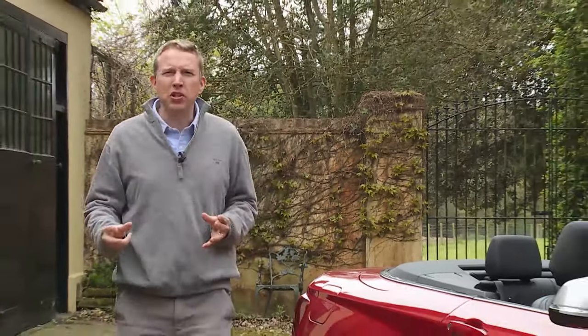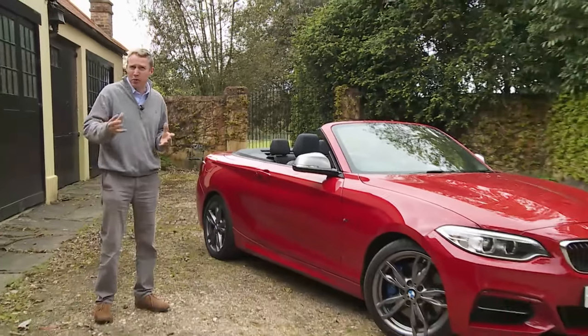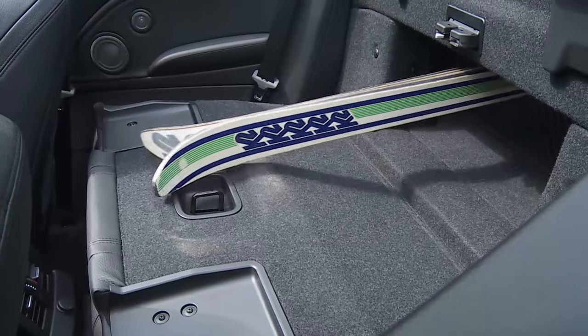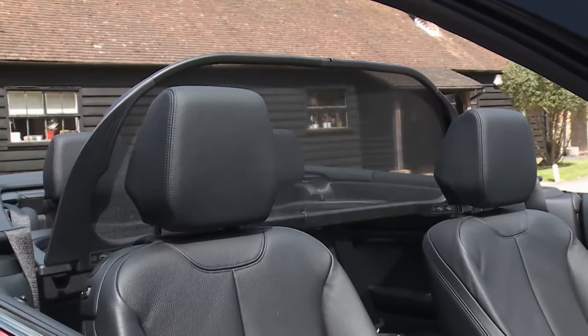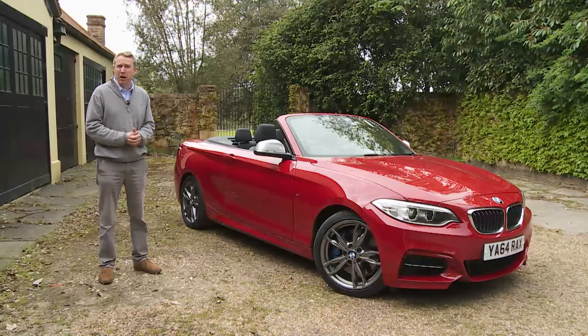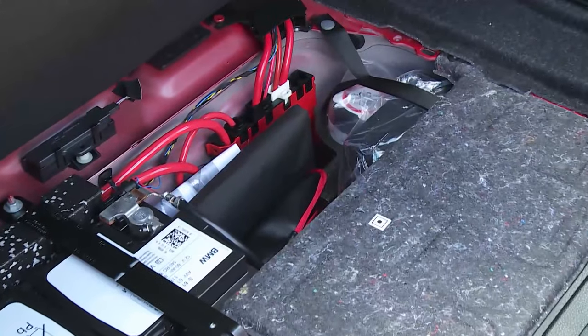On to extra cost items. It's a bit disappointing that right across the range you have to pay extra for two features we think to be essential on this car: the split folding rear seats that allow you to push through items from the boot, and the wind deflector that minimises roof down buffeting on the move. In addition, as is becoming depressingly common on modern cars, you have to pay extra for a space saver spare wheel if you don't want one of those fiddly tyre mobility kits.